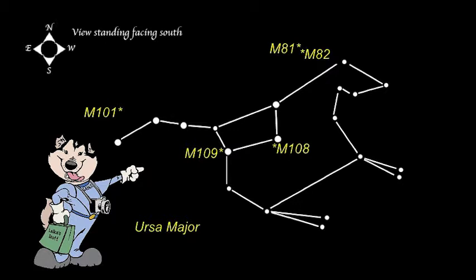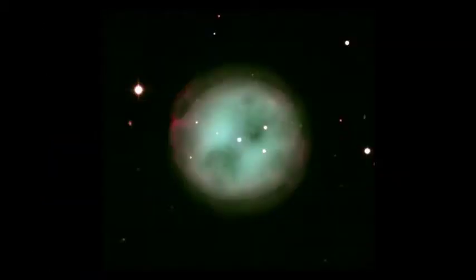Another Messier object found in Ursa Major is the Owl Nebula, M97. It is a bright planetary nebula whose shape resembles an owl's head. It was formed by an exploding star about 6,000 years ago.